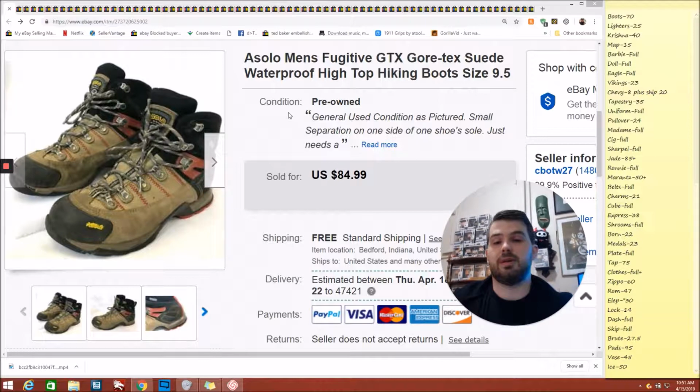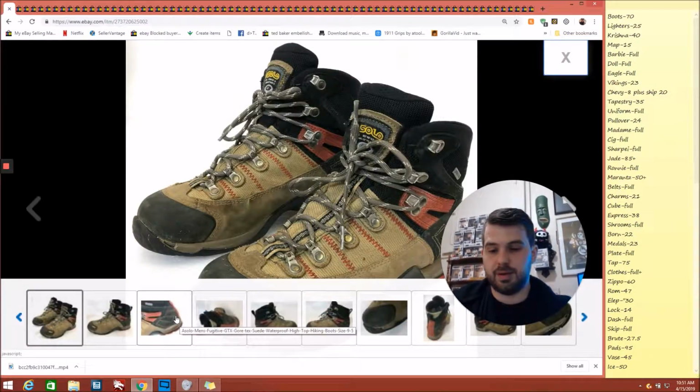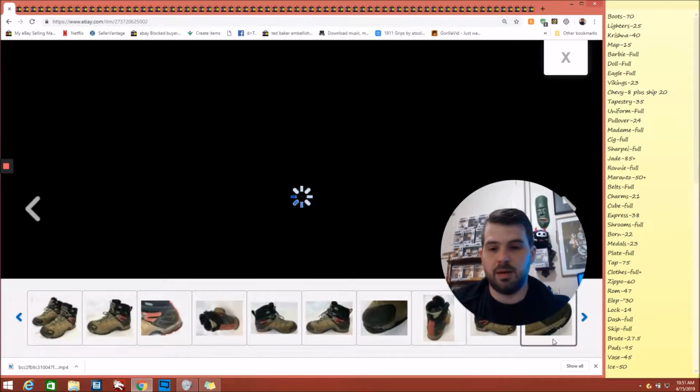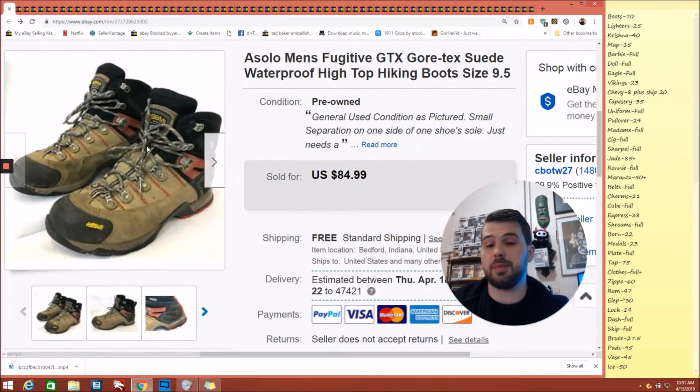They are a solo, and they sold for 70 bucks. They had some issues down here on the sole. I glued them back together, but right here you can see there was a problem there. But the person left me good feedback. They were happy with them, so sold those for 70 bucks.